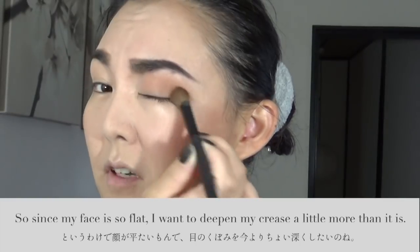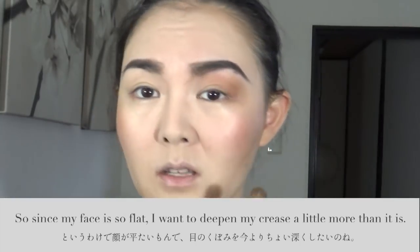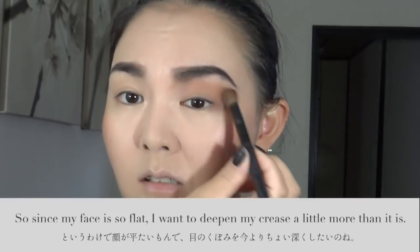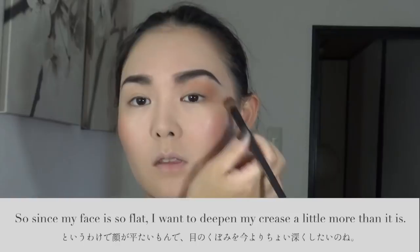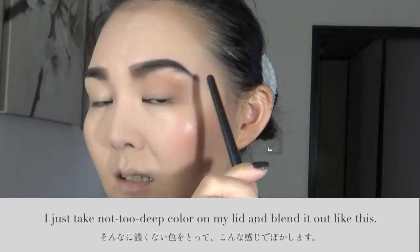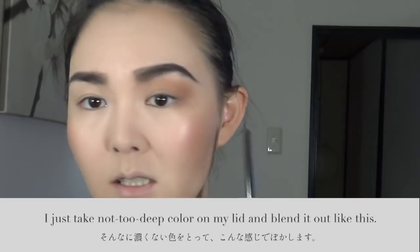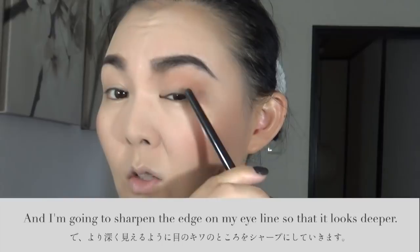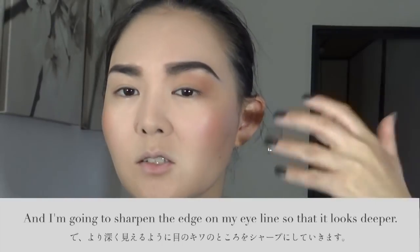Since my face is so flat, I want to deepen my crease a little more than it is. So I just take a not too deep color on my lid and blend it out like this. And I'm going to sharpen the edge on my eyeliner so that it looks deeper.